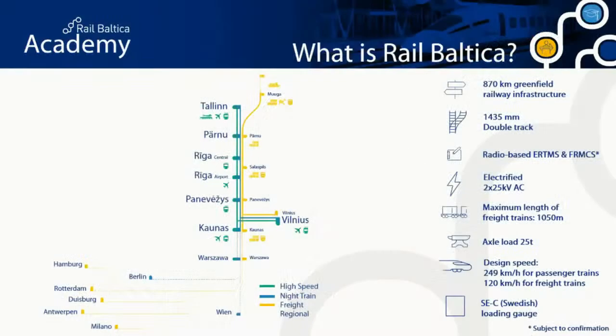As you can see in the diagram, there will be high speed. There should be support for night trains, and there'll be freight and regional services. So we're connecting the ports of Tallinn at Muuga and also the passenger port in Tallinn, the airport, Pärnu, Riga Central Station, Riga Airport, Panevėžys, Vilnius and Vilnius Airport, Kaunas Airport and intermodal freight terminals, and linking through to Poland. From there, obviously night trains could go on to other destinations and freight trains could go on to other destinations.